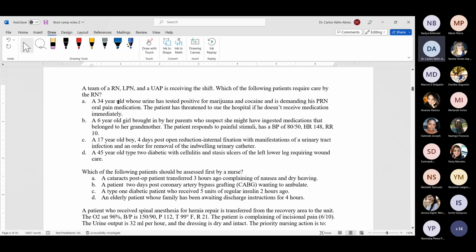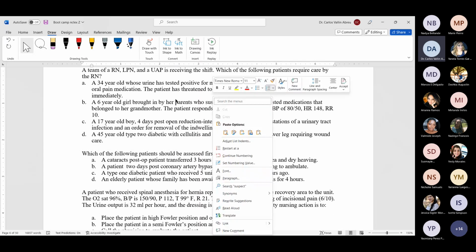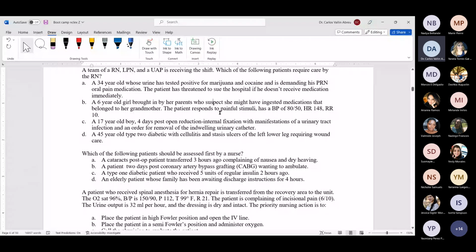Okay. A 34-year-old whose urine has tested positive for marijuana and cocaine and is demanding his PRN oral pain medication. The patient has threatened to sue the hospital if he doesn't receive medication immediately. A 6-year-old girl brought in by her parents who suspect she might have ingested medication that belonged to her grandmother.